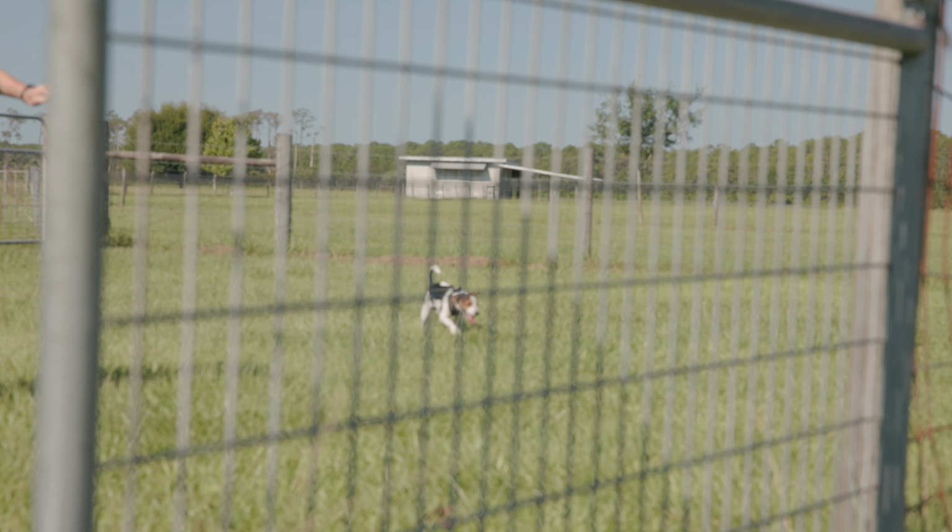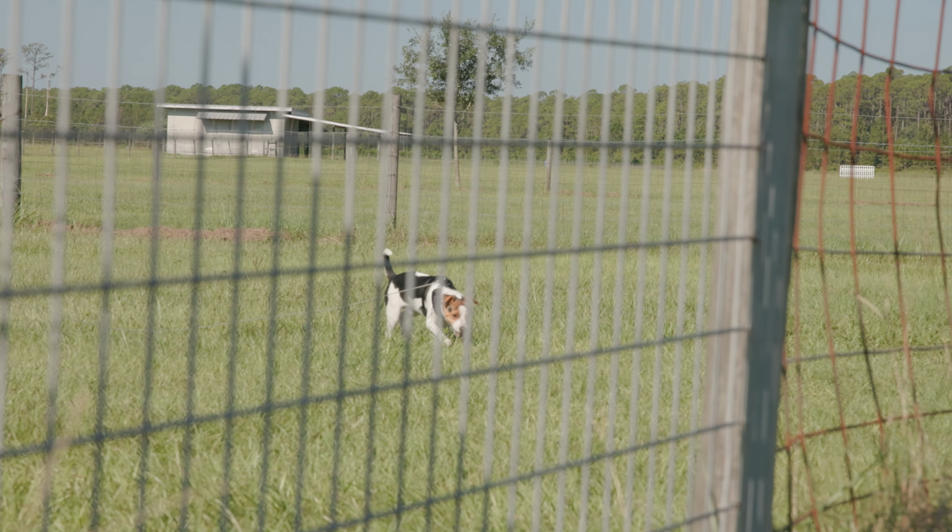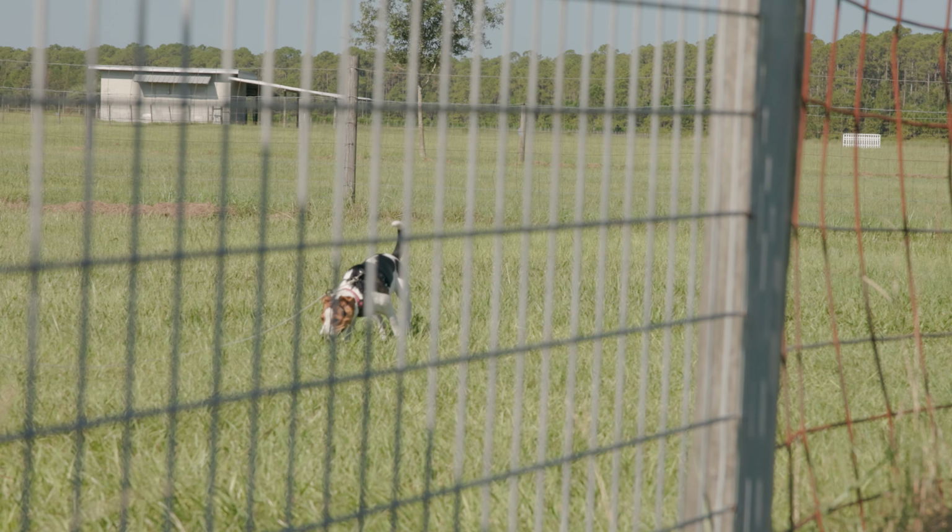There are a lot of natural instincts that are in all breeds of dogs. In this particular breed of dog, there's a lot of natural instinct that they used on the farm, and we want to try to develop those as best we can.